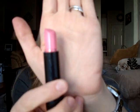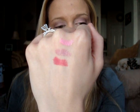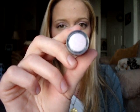So the next color is Narcissus, and this is what that looks like. And this is a really crazy Barbie pink. It's very bright. That's what Narcissus looks like. And I'll just swatch it here on my knuckle. But it is a very bright pink, as you can see. Very Barbie. And it almost has an iridescence about it, which is kind of neat. But it definitely is an extremely bright color. Not everybody can pull this one off.